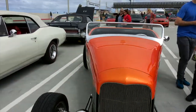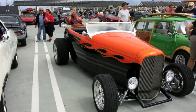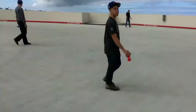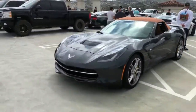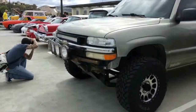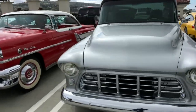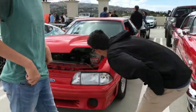Next to it, a cool looking '32 little roadster, which looks awesome. Really nice looking GTO, next to another Porsche. Swinging around, a couple more rows to go. A couple of Corvettes. Got the boys with their lifted trucks again this week. Silverado. Another one with a great big light bar and some spotlights on the front. Cool looking Chevy truck. Great looking Mercury. Posing lines on that thing.